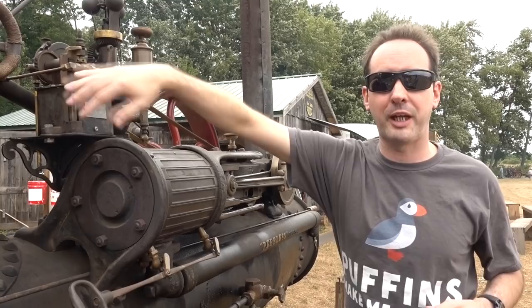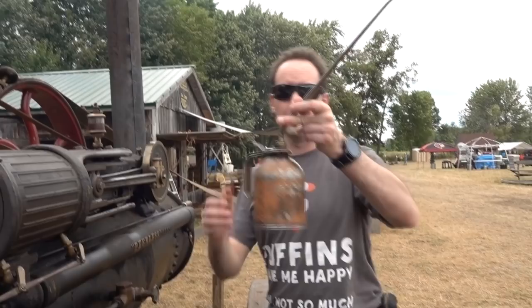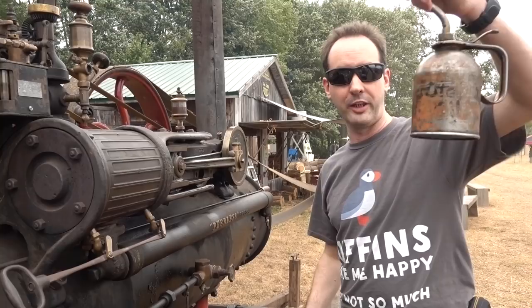This one works pretty much automatically off a little ratchet gear, and for everything else, there's a high-tech mechanical oiler here, which works by pressing the button. If you ever get around steam engines, this gets used a lot, because you have to lubricate everything manually. It isn't like a car engine where it just sucks it up and pumps it through everything. This all gets done by hand with one of these.